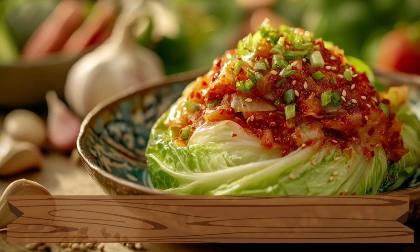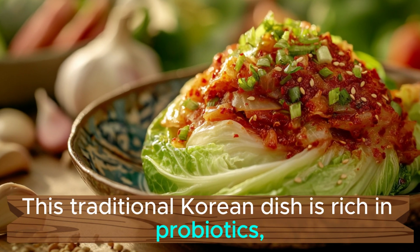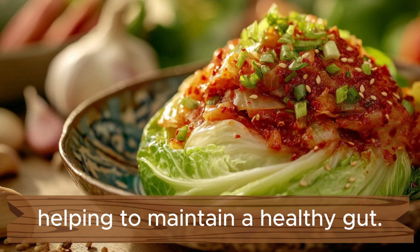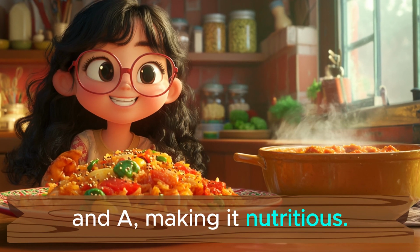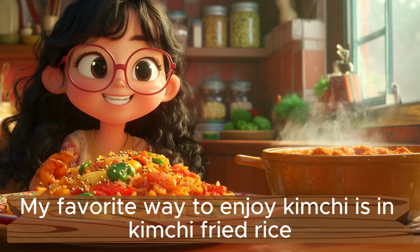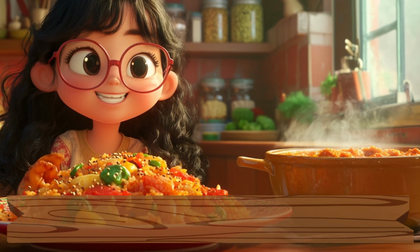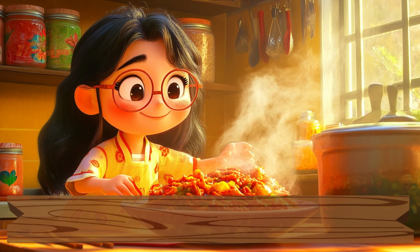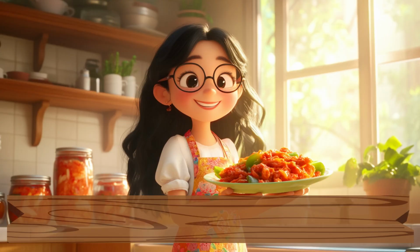Kimchi isn't just delicious, it's also packed with health benefits. This traditional Korean dish is rich in probiotics, which are great for your digestive system, helping to maintain a healthy gut. It's also full of vitamins like vitamin C and A, making it nutritious. My favorite way to enjoy kimchi is in kimchi fried rice or a warm, spicy kimchi stew. If you haven't tried kimchi yet, you're missing out. It's a unique mix of spicy, sour, and savory flavors.